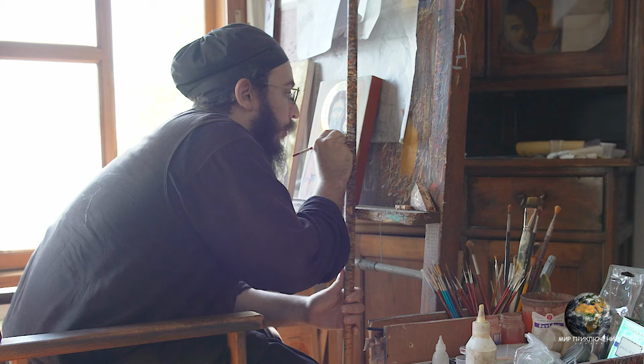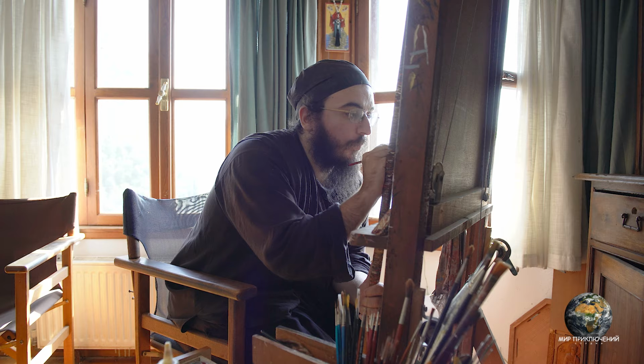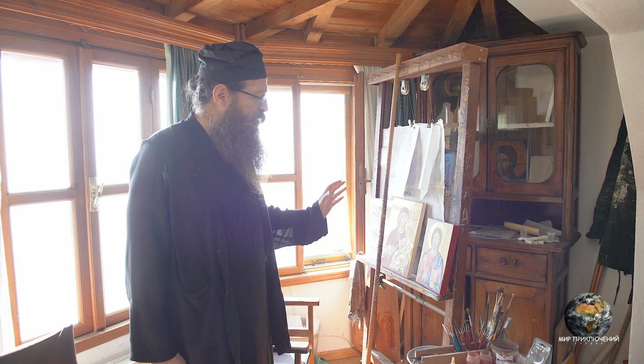Here you see some of the icons we have created. Here is Jesus Christ and the Blessed Virgin Mary. These icons are almost finished. The tradition of icon painting is usually Byzantine.